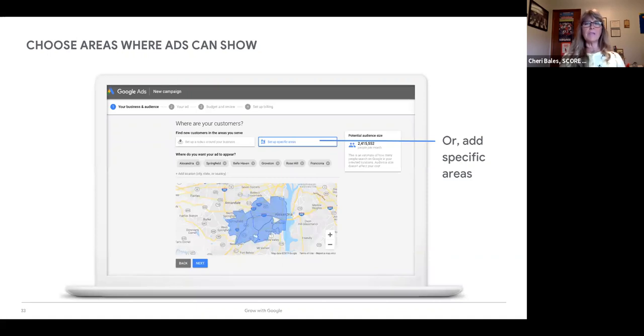So then you can add your specific area, like I said, and you'll see that if you do a city, it will only do the city. So I prefer, if you are in a radius, that I would use the radius versus the specific area. And you might have to enter in 18 zip codes just to cover the area here that they're showing. However, when we add Alexandria in the third line here, where do you want your ad to appear? We add specific areas: Alexandria, Springfield, Bellhaven, Grovetown, Rose Hill, and Franconia. My potential audience size goes up to 2,415,000. So you can play with it back and forth, see which one you like the results of the most, and use that one.